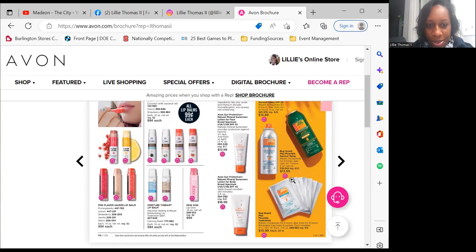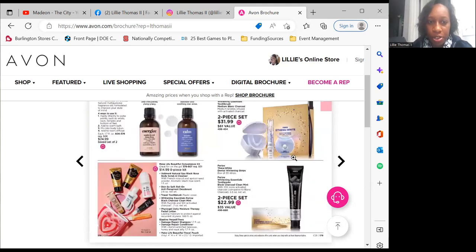More lip balms. Moisture therapy lip balms. And these are bug repellents. That's their sole focus, bug repellent. So you can buy that from Avon as well if you don't want to buy the bath oil, which is dual effective. More essential oils.